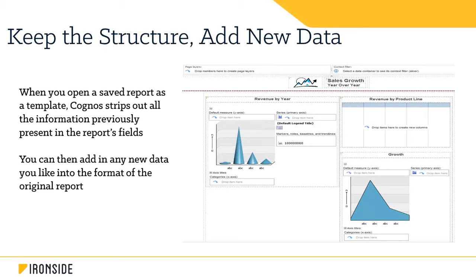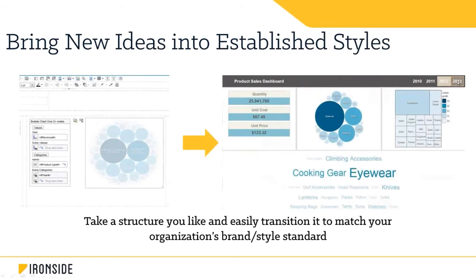So when you open a Save Report as a template, Cognos strips out all the information previously presented, and you can add any new data from that package or from another package. So again, it's a time multiplier to speed up the creation of the reports and have a consistent user interface. Great stuff.